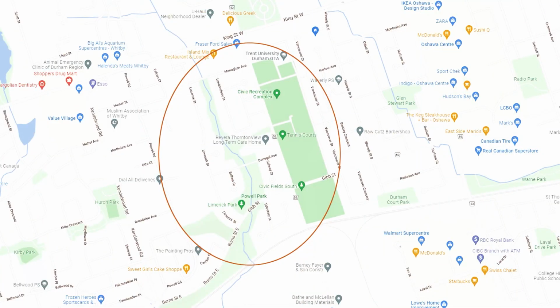Yes. So our fourth area is the Tipperary and Limerick area. And one of the most fabulous things about this is it is really on the Oshawa-Whitby border. So you get Oshawa prices, but this close to Whitby, which I think is great. Can't beat that.